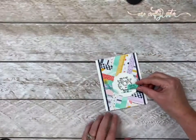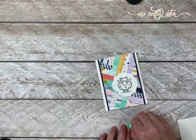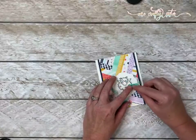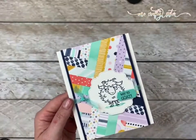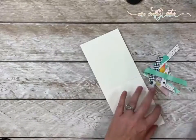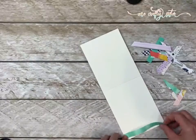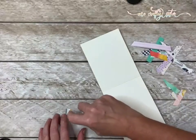And I'm going to add it on some dimensionals right here. I'm just going to stick one on it. How cute is that? That's really cute. Now, got to do something on the inside. So I have all these little scraps and strips, right? So because I'm really digging the Coastal Cabana, I'm going to take and drop this piece right down on the inside of my card.